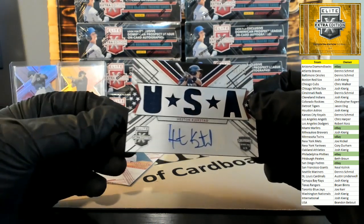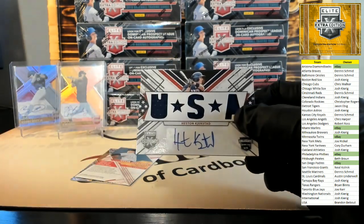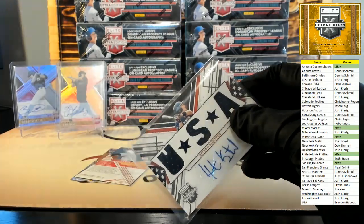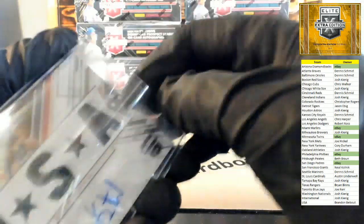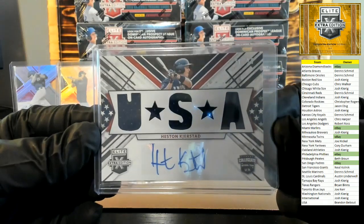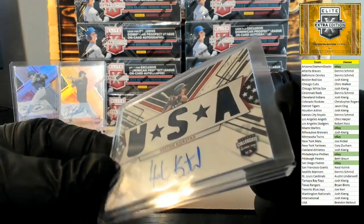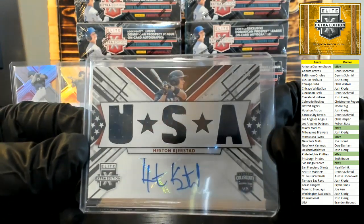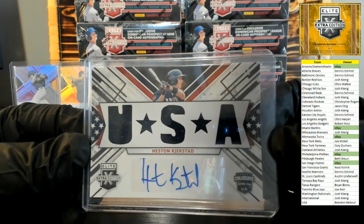Going to the USA. He called for a USA auto, and there is one. Ask and you shall receive. So is that a big one, Corey? See, I didn't even know. I remember his name from Prism Draft Picks. It's the only way I know him from. Number 299 on that one. 50 of 99. Sweet.